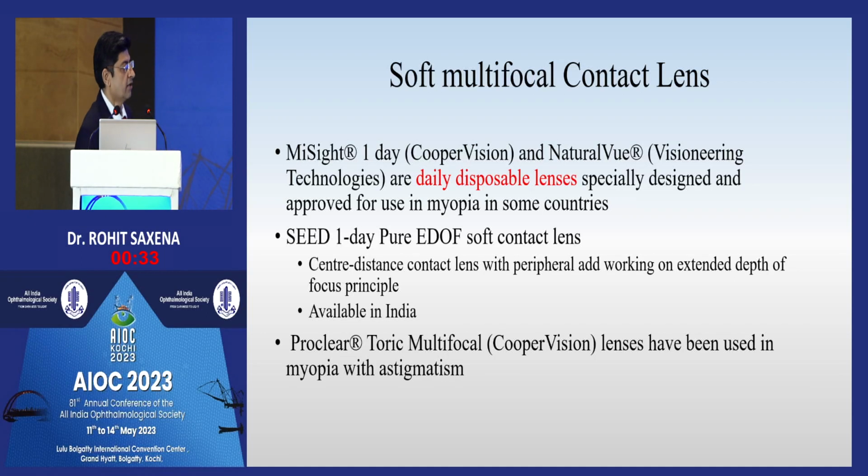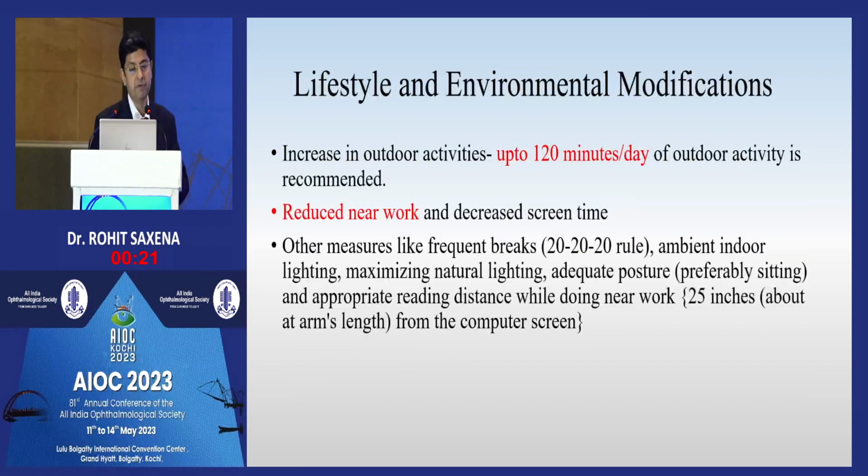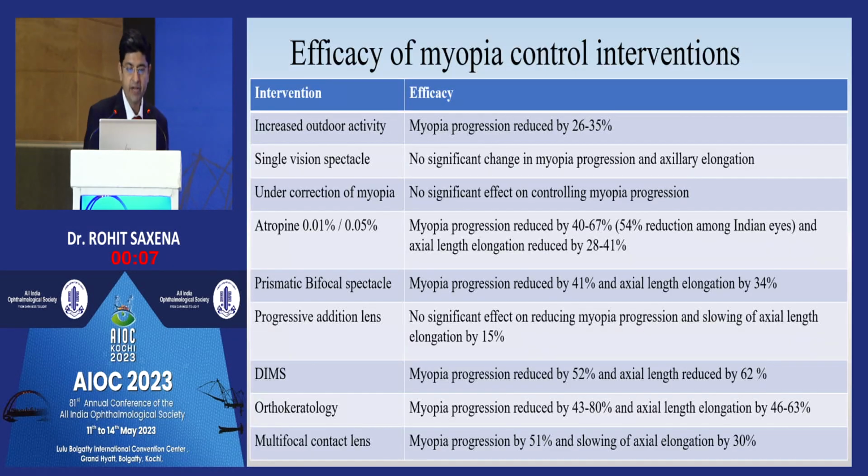Soft multifocal contact lenses were in fact the first approved treatment modality available in India, especially as daily disposables to reduce the risk. Again, proven to be fairly effective, as I said, the first FDA approved for myopia control. But again, we come back to lifestyle and environmental modifications. Almost 120 minutes of outdoor activity during high or moderate ambient light. So that is the important intervention, along with reduction of near work wherever possible.